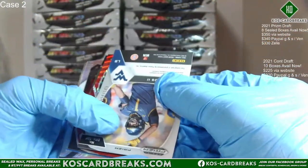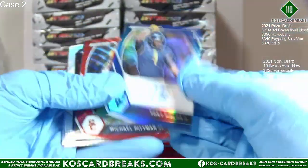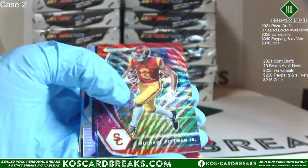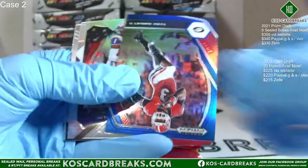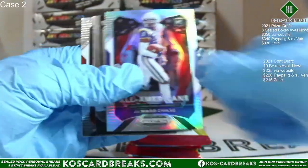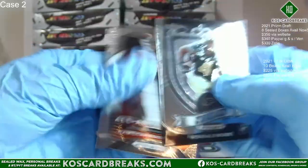Tony Fields, 24 of 149, blue parallel auto for Tony Fields. Michael Pittman, red wave, Todd Gurley, blue, 175 of 199. Ja'Marr Chase, All-American silver, Rondell Moore, and Hamilcar Rashid.